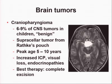Craniopharyngioma, so these are very unique. So these are, quote-unquote benign tumors. These happen as a developmental anomaly in Rathke's pouch, which kind of turns into your pituitary gland during fetal development. The peak age is 5 to 10 years, and because of the location, causes increased intracranial pressure. Because it's near the optic pathways, you get visual loss. Because it involves the pituitary gland, you have endocrinopathies. So usually that kind of, all those symptoms together points you in this direction.